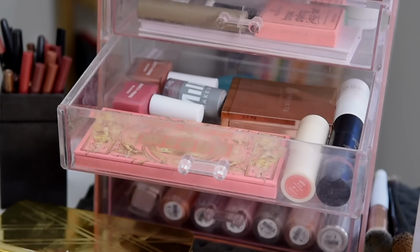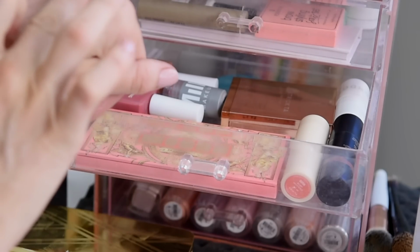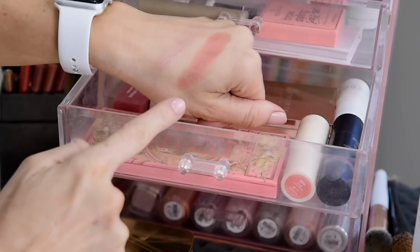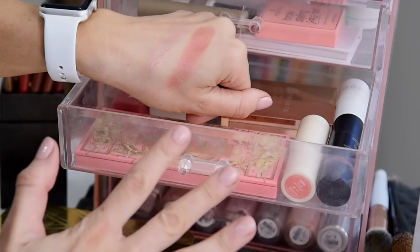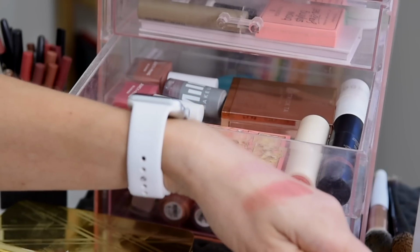Actually, let me swatch it for you guys. Why don't we swatch a few of these? Why not? So here's the Nabla swatch. It's like a rosy terracotta, which you'll see a theme. I have a lot of shades like this. Just what I'm in the mood for in the fall.